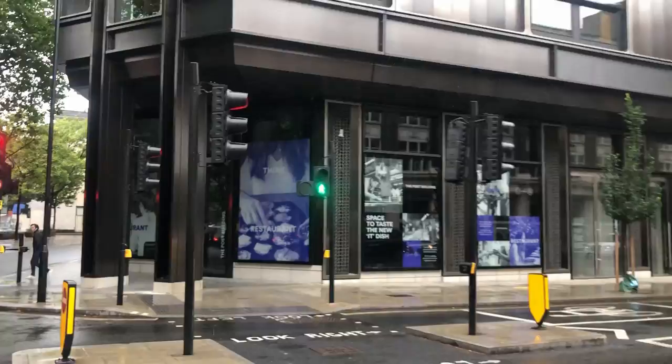Well, there you have it. The pub that says it's the oldest on the list. 1216. It's not really that old. White Hart, you're a liar. Yeah, that is a marketing technique. It feels like a Wetherspoons.